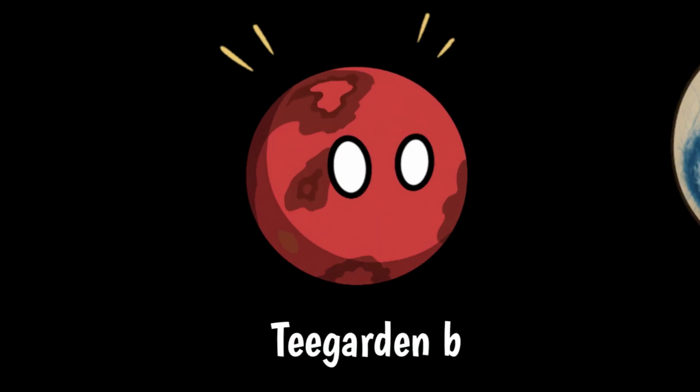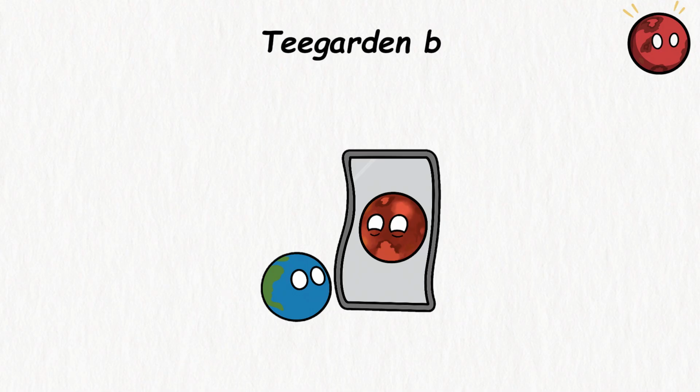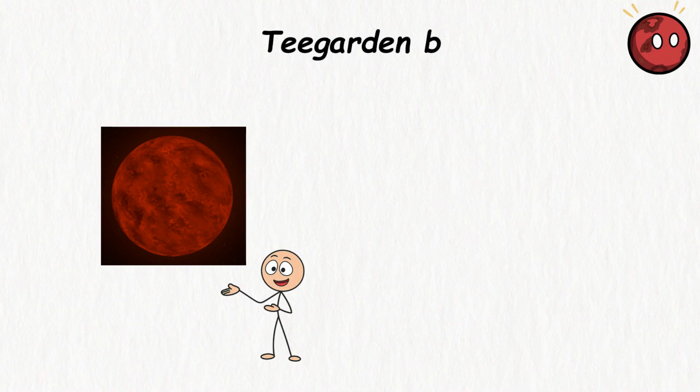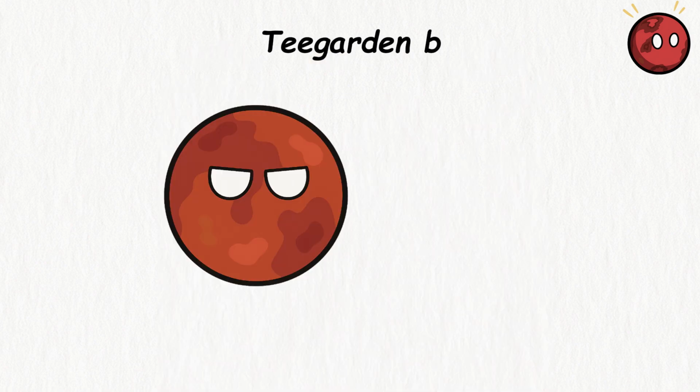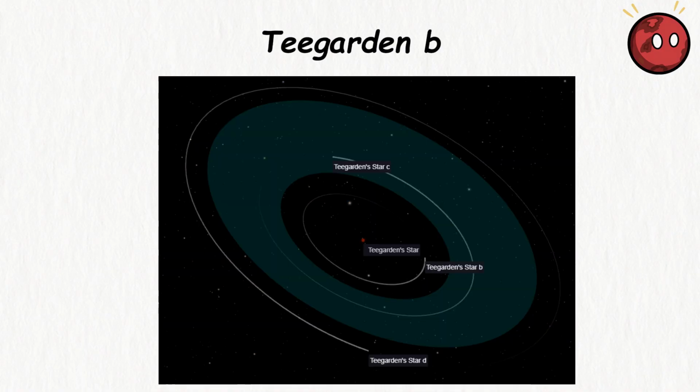Teegarden B. Teegarden B is Earth's look-alike in a funhouse mirror, close enough to be familiar, but living under very different lighting. It orbits a dim red dwarf called Teegarden's star, just 12 light-years away, making it practically next door in cosmic terms. With a mass just slightly heavier than Earth's, it's a super-Earth that hangs out comfortably in its star's habitable zone. The potential for liquid water is definitely on the table.